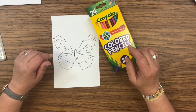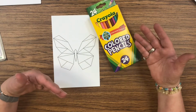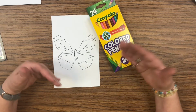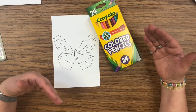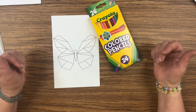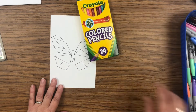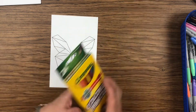If you want to use colored pencils and markers combined, you can use a little bit of both on your picture. You could try that. Just try to get a good variety of colors. So lots of different shades of orange, different shades of blue. That makes it more interesting. Okay, friends, I decided I'm going to use markers and colored pencils. So this is the first thing I'm going to do.